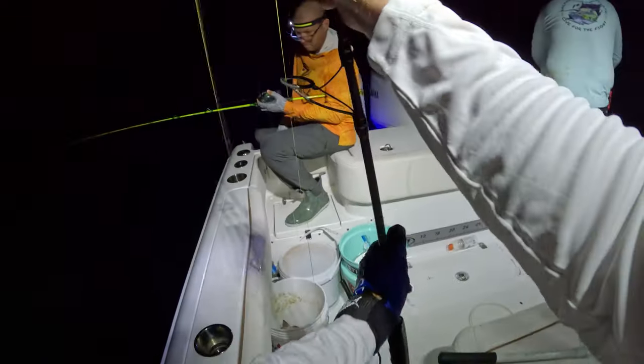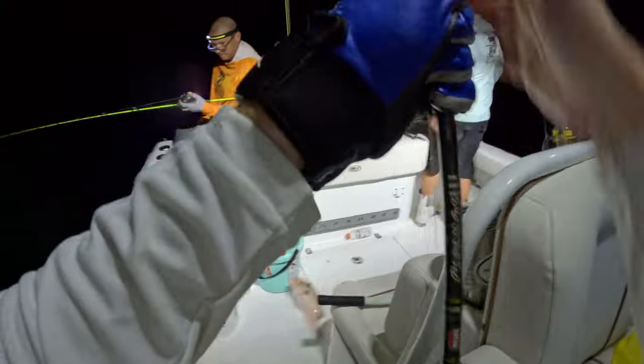And you can catch them either on a light jig head with a small piece of bait or on the bottom with any of your bottom fishing rigs.